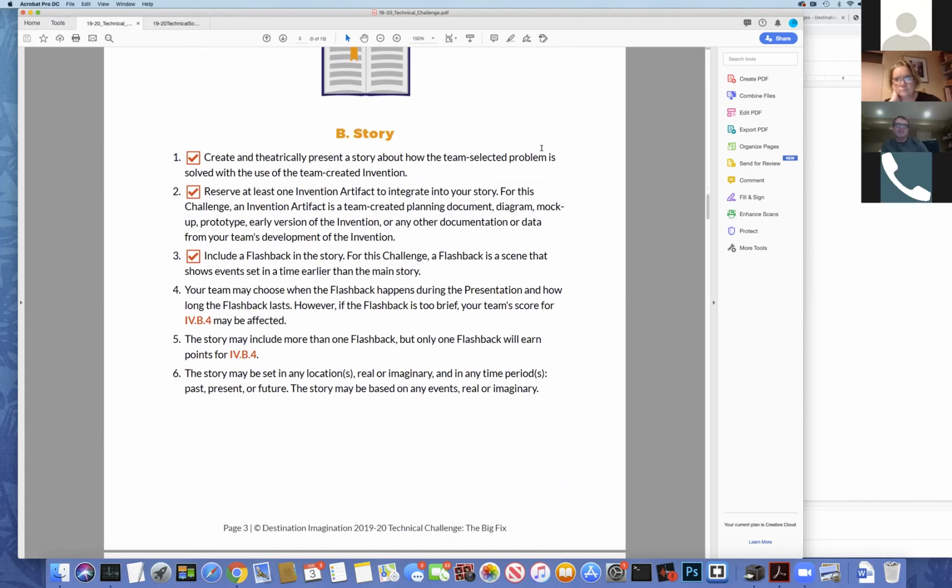The challenge needs to have a theatrical presentation associated with it. And during that theatrical presentation, they need to actually have some type of invention artifact that's integrated into the story. And that invention artifact can be a plan or a document or a diagram or a prototype or an earlier version of the invention, but it needs to be a part of the story. Another key part of the story is that it needs to include a flashback. So it needs to have a time during the story where it goes back and shows a different time period and events that were earlier than the main part of the story.